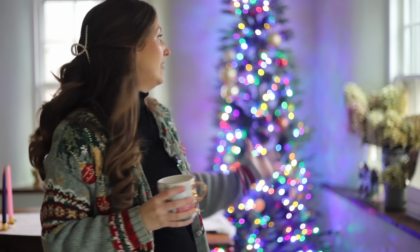Okay, and then we have a second Christmas tree down here. This is a faux tree. I got it from Home Depot. I actually got it this year because our other one burned out last year. I can link it down below. It actually looks pretty good and it was very affordable. But this is the kids' tree. I told them, this is your tree. You have full creative expression.